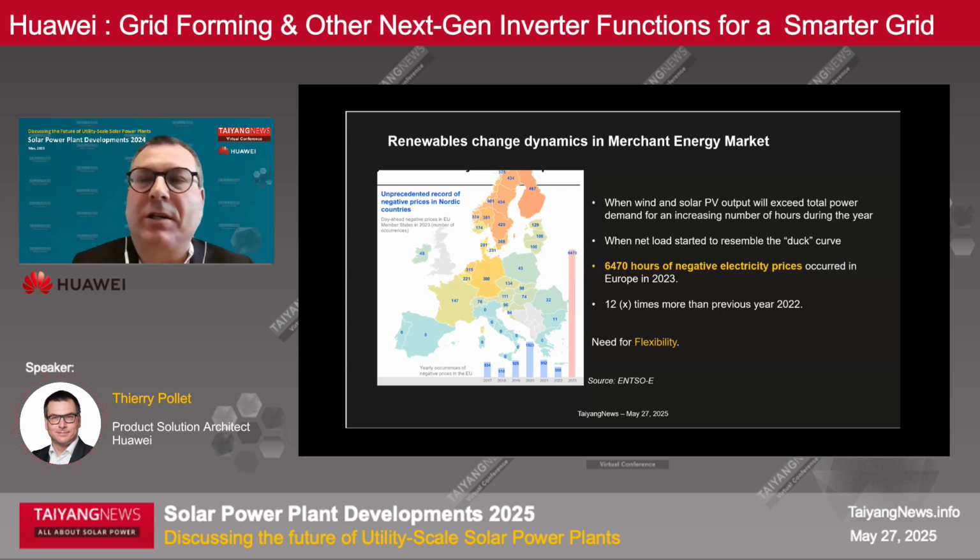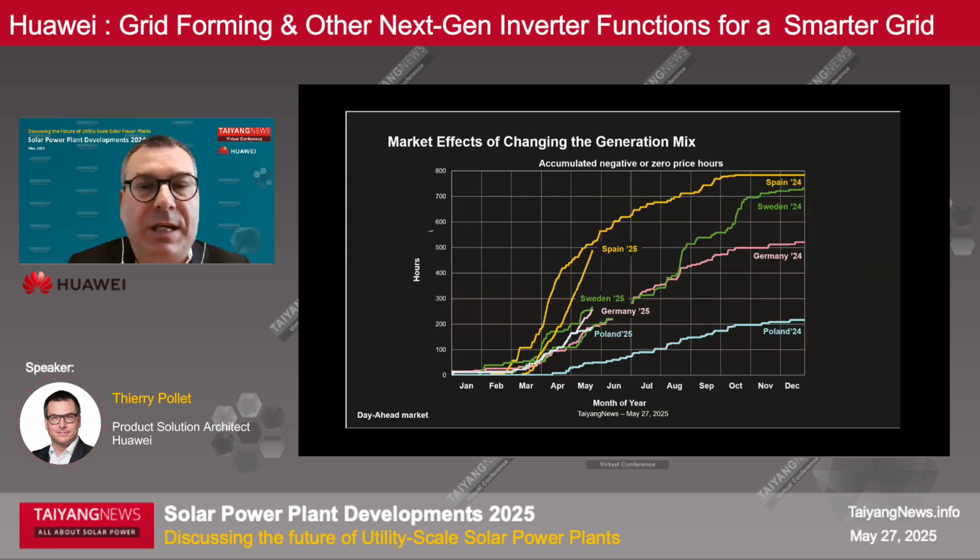Over the weekend, I looked at the results in the spot market for various countries for last year and for this year, and here you see the result. The hours for selected countries where we have zero or negative prices. And they start to represent a significant part of the hours over the year where we target to get revenue on the spot market. I've selected Germany because it's the largest European PV market, Spain, a significant market for utility PV, and then Poland and Sweden because they were strongly growing markets for utility PV last year.